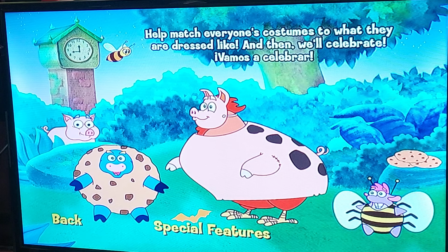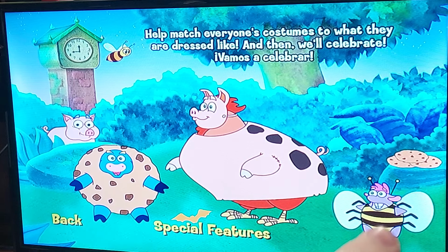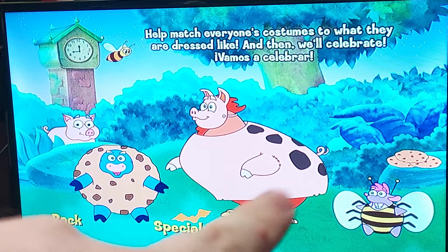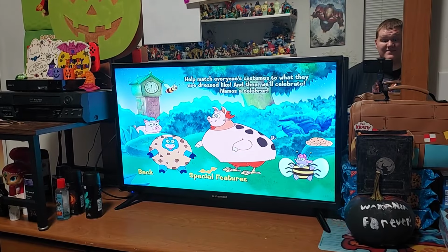So we have Benny the Bull, the Big Red Chicken, and Tico the Squirrel right there. So it says, help match everyone's costumes to what they are dressed like. And then we'll celebrate. Vamos a celebrar? I'm not sure if I'm pronouncing that right. I'm not good with different Spanish words. But anyway, we have Benny, and it looks like he's dressed up like a chocolate chip cookie. Tico is dressed up like a bumblebee, and the Big Red Chicken is dressed up like a pig. Okay, so that's awesome.